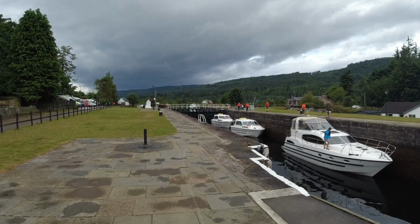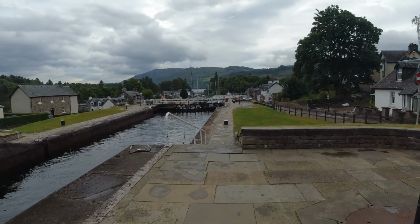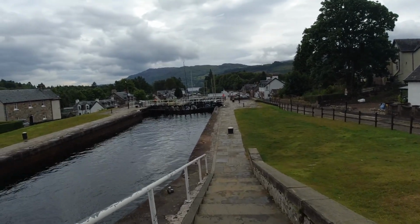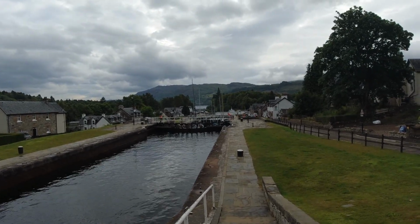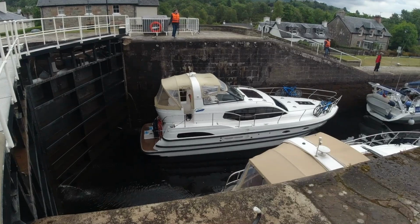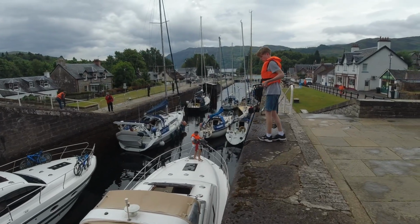This is Fort Augustus locks, and there's 5 of them. There's 8 at the Neptune's Staircase, so this is quite special as well. This is the other end of the Caledonian Canal, and it leads into, and I think you can see it in the distance there, Loch Ness. Loads of water, hardly any water. Doors are opening down there. All these boats are going through.